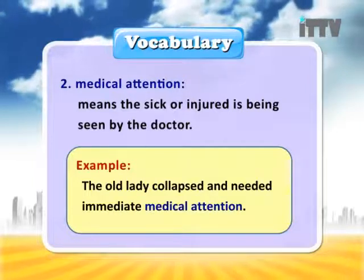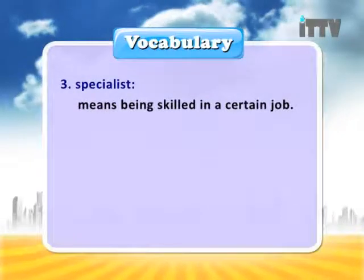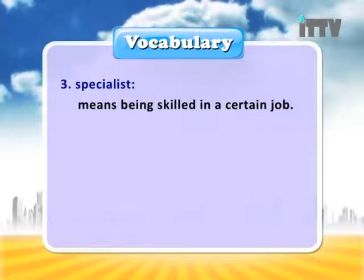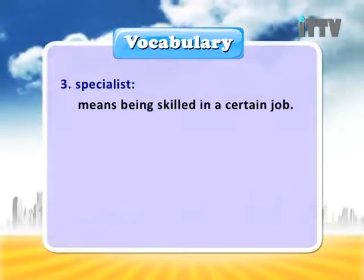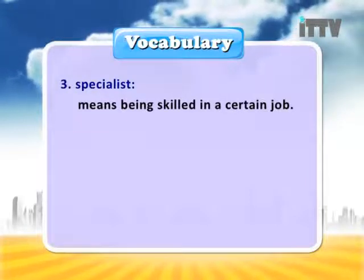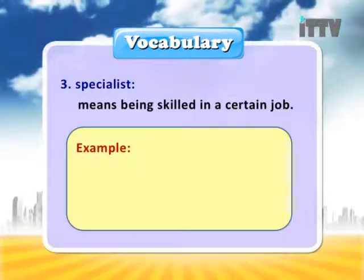Let's look at the next word. Specialist. What is the meaning of specialist? It means being skilled in a certain job. Let's look at it in a sentence.